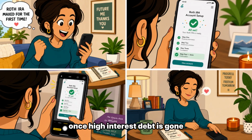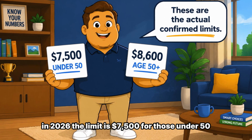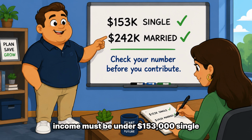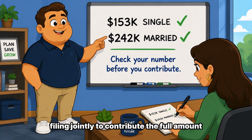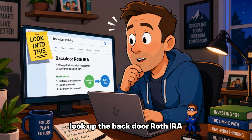Once high-interest debt is gone and the emergency fund is built, the Roth IRA becomes the most powerful tool in your wealth-building stack. In 2026, the limit is $7,500 for those under 50 and $8,600 for those 50 and older. Income must be under $153,000 single or $242,000 married filing jointly to contribute the full amount. Above those thresholds, contributions phase out. If you earn too much, look up the backdoor Roth IRA.